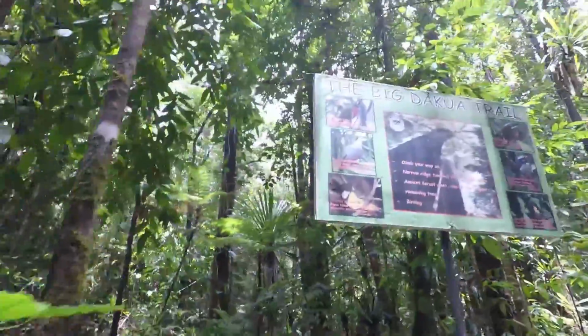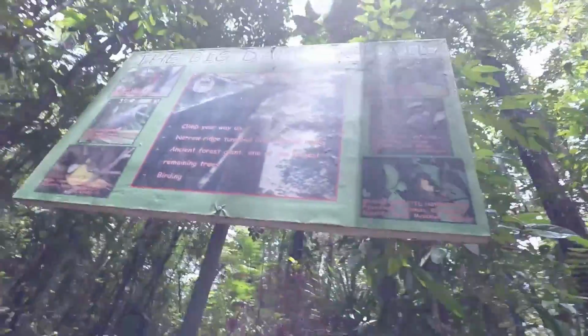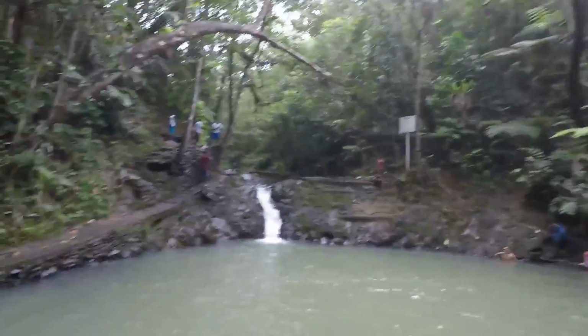There's the big Dakua trail. Oh wow. Climb your way back up. Ooh, if you're feeling brave. And we're at the lower pool now and this is where the rope swing is.